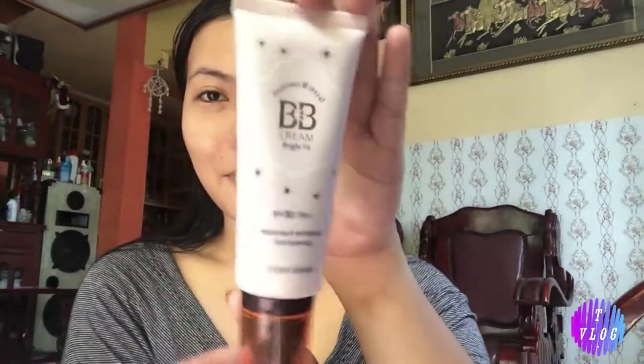Next is I will be putting my favorite BB cream, Bright Light and Etude House. I really love this one because hindi siya makati sa face, tapos fresh na fresh talaga siya. Ito po yung itsura ng BB cream Etude House. I really love this one.